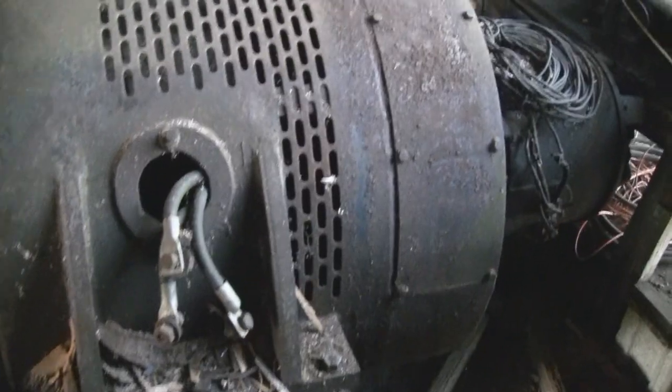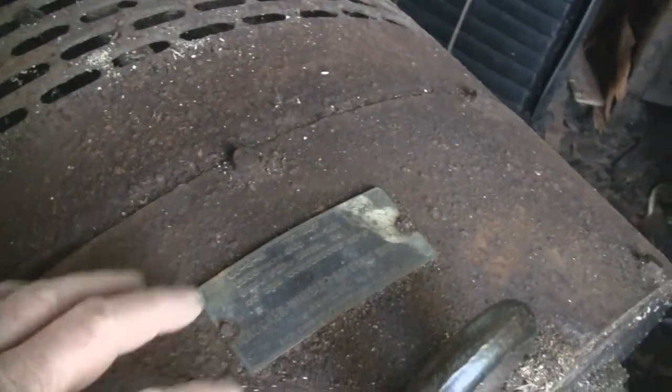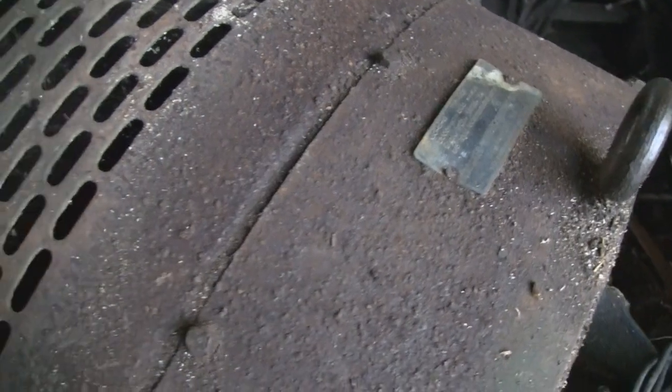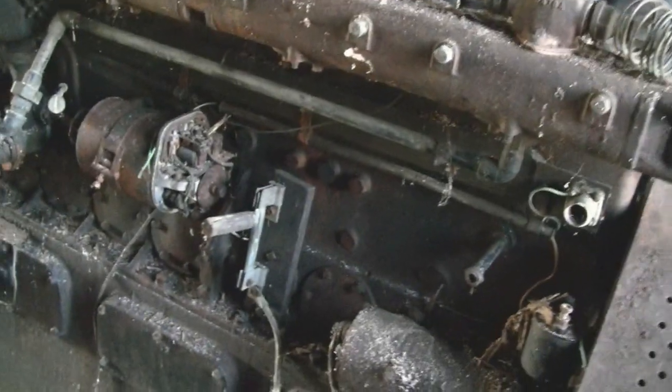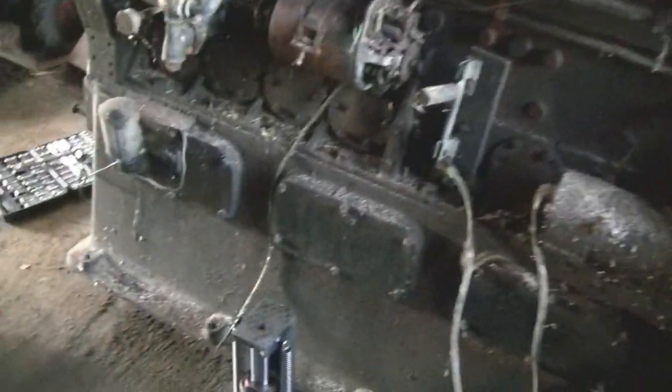This is the generator part of it here. Yeah, it was built in 1937. That's when the generator was from. I don't know if you hear Mike, but he just said the generator itself is 1937. And what is that? I can't read it, Mike. What is it? Crocker Wheeler. Crocker Wheeler generator. And it's a straight eight engine, right? Yeah, it's a straight eight. It's a Superior. Superior? Yep.